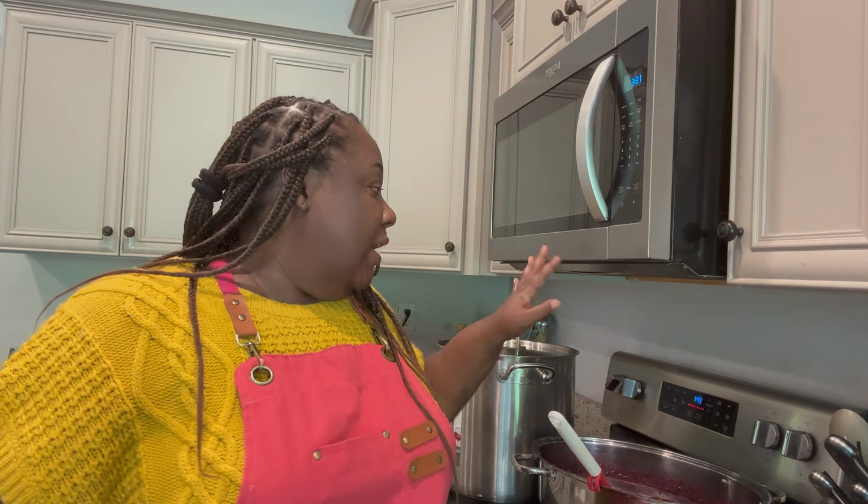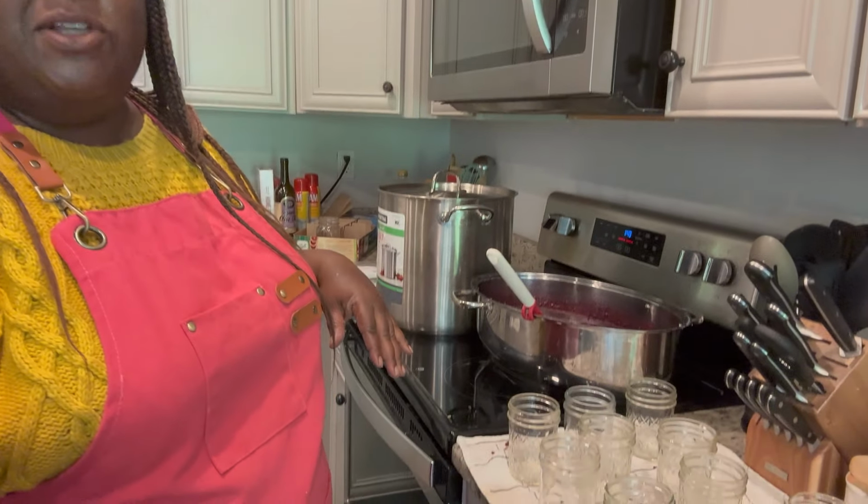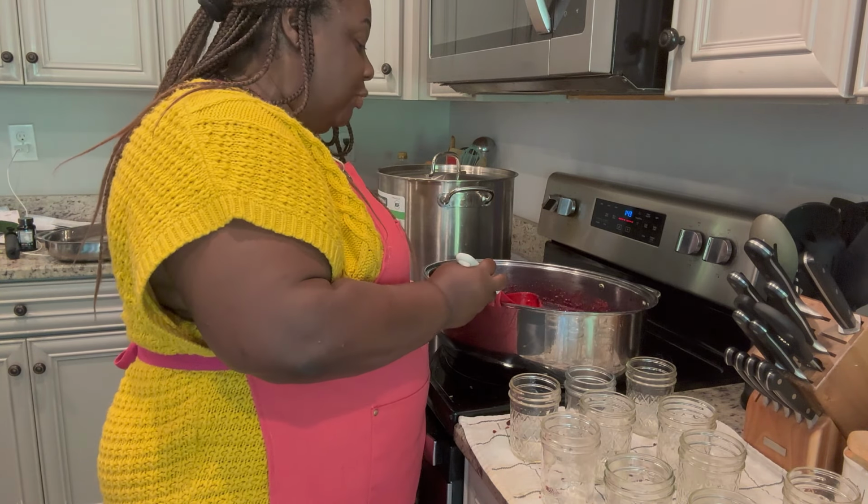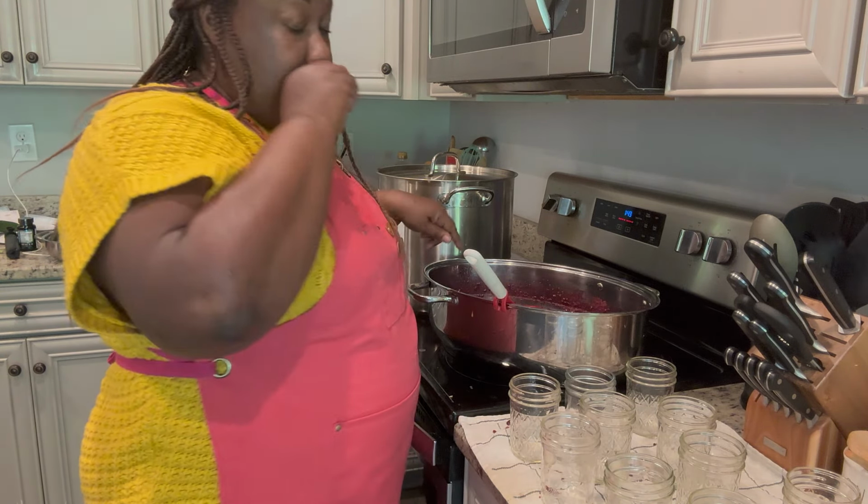Okay, so the jelly is in the canner. I'm waiting for it to come back up to a boil, and once it starts boiling, I'll set the timer for 10 minutes. Once the 10 minutes is up, I'll let it sit in the canner and cool down for 5 minutes, and then I'll take it out, and then we'll do the next batch. I already got my jars out for the next batch. So that was 10. I'm sure I have enough for 10 more if I'm not mistaken. If not, real close. That was 5 quarts of grape juice that we used.